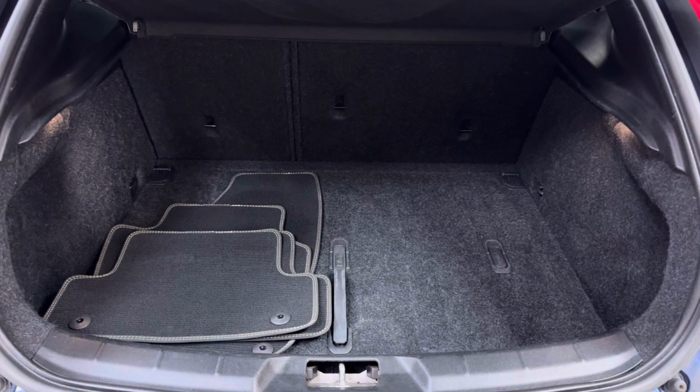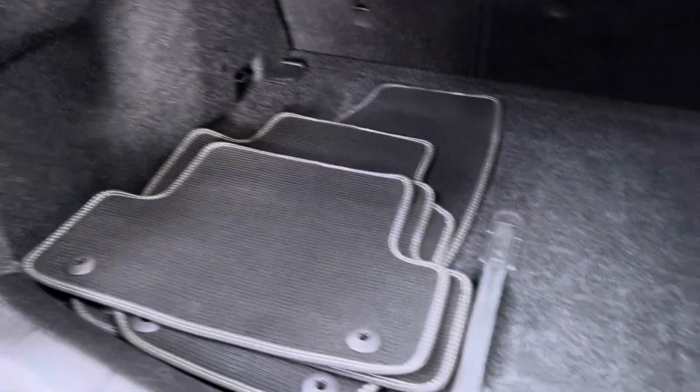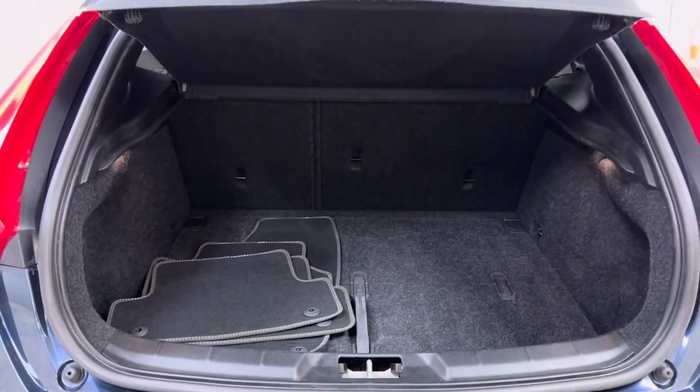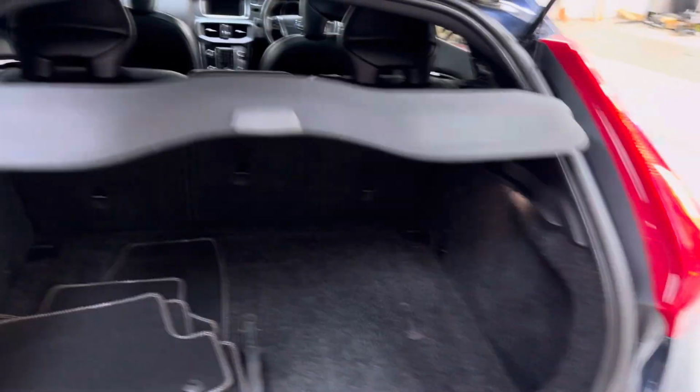Good size boot on these V40s. They do have split folding rear seats. This one's not doggy or anything like that. Got your genuine Volvo floor mats. Beneath here is a bit extra storage, and then again beneath that is your spare wheel, your toolkit, your jack and wheelbrace, etc. Your parcel shelf is present, as you can see there.